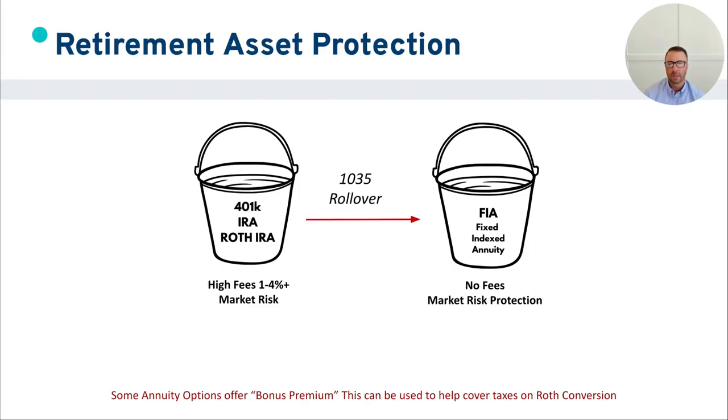So basically we can just roll it over. And why do we do that? Well, why pay 1, 2, 3, 4% in fees? And why have market risk if you don't need to, right? So the great thing is most of our fixed index annuities have no fees. Some have a small fee if you choose to, but you get some key benefits if you decide to go that route. The ones I'm going to show you have no fees and no risk because they have downside protection.